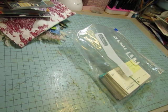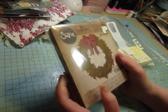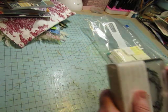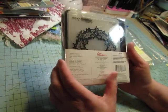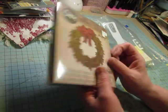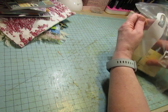I accidentally bought two. And now she keeps an inventory list on her phone. This is Texture Fades die and embossing folder. Okay, so it's a wreath. I'm not going to take it out, but it's a wreath, and then there's an embossing folder too once you cut it out. Or maybe you emboss and then cut. I don't know which would be easier. That's gorgeous. Thank you. That was generous. Everything here is generous.